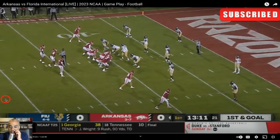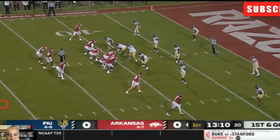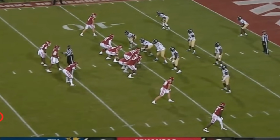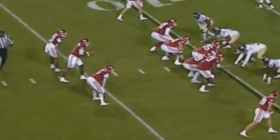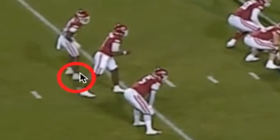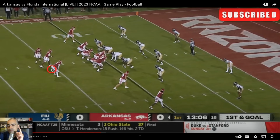All right, so this is probably going to be the play that we spend the most time on in this film study, right? It's super late. It's Florida International. But I want to talk about the different philosophical decisions that are going to be made by Arkansas over the next few months with certain players, but also certain coaches, right? There's a big debate, obviously, with Sam Pittman. Is he coming back? What the heck is KJ Jefferson going to do? But we're going to get to me, the player that I think has the most interesting decision.